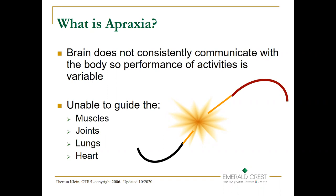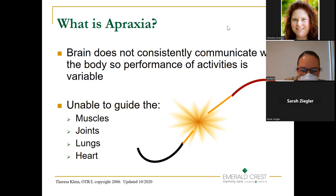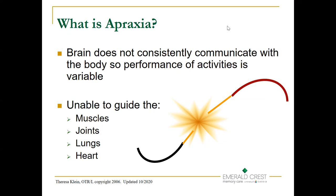Another condition that's part of the dementia progression is called apraxia. The word apraxia is a Latin word. The root of it is praxis, which refers to movement, and a in Latin usually indicates not or lack of, so difficulty with movement. How apraxia looks in a person with dementia is that they have a harder time processing what you say and deciphering that into an action. So essentially it is what it says on screen here.